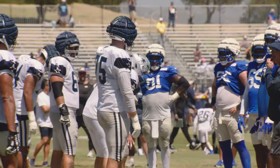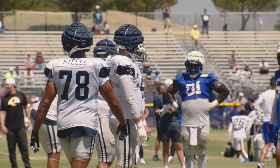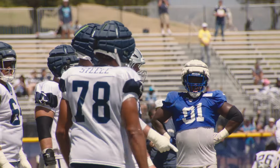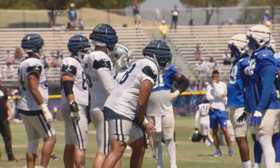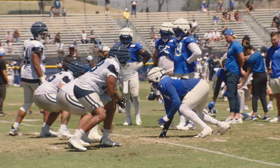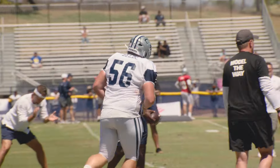And now you're starting to see a little bit of the second unit mixed in with the first unit. Cooper Beebe is in at center. You can make the argument he's with the first or second, depending on where things are at this time in the preseason. But Mike McCarthy said earlier in the week that he's going to be ramping up some time with the ones this week, as he'll get a rep right here in the middle of that offensive line. Lost that rep, but he has looked good in this practice so far.